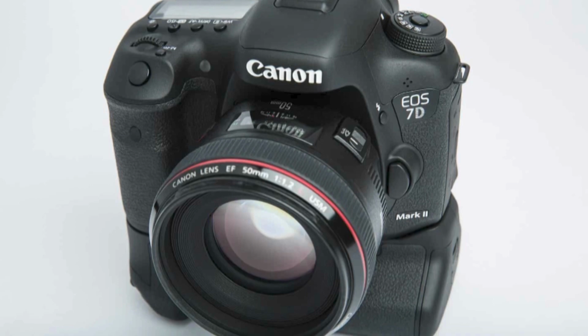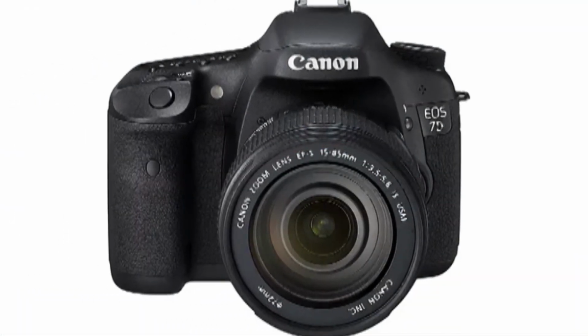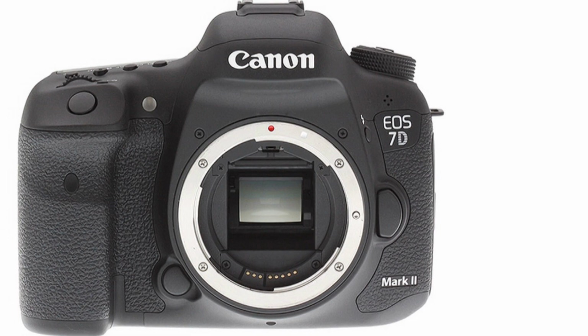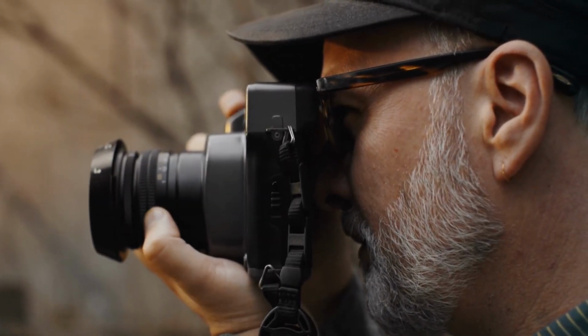Features. Inside the EOS 7D Mark II is a 20.2 megapixel sensor, which is pretty modest by today's standards, though not in the pro sports market. The modest resolution allows faster continuous frame rates and better image quality at high ISO settings, both of which are top priorities for sports fans.